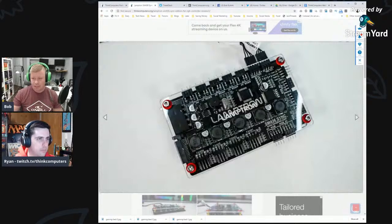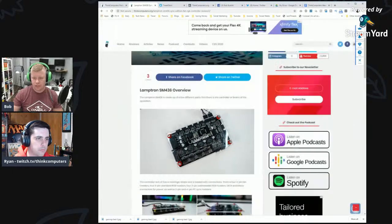So the main brains of this controller is right here. And as you can see, we have our 4 PWM fan connections right here. And then you have 4 4-pin RGB headers, and you have 4 3-pin addressable RGB headers. So you can connect quite a lot of stuff to this. And the thing that makes this really cool is you have a display.